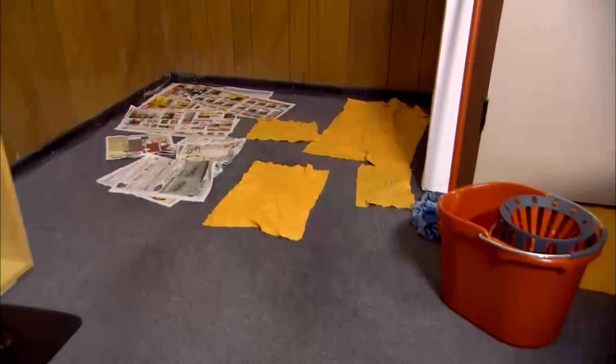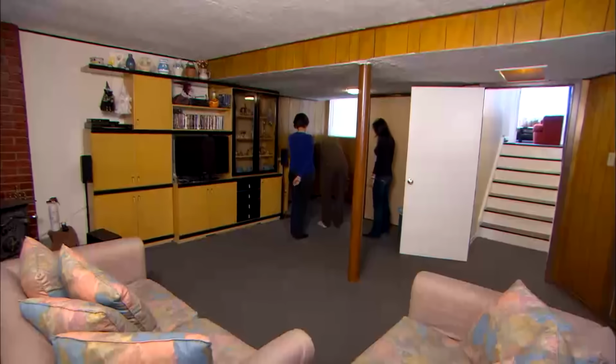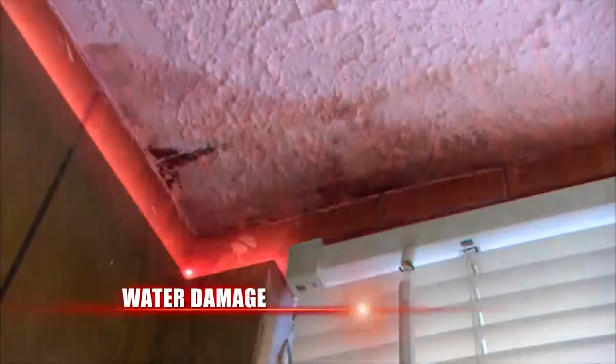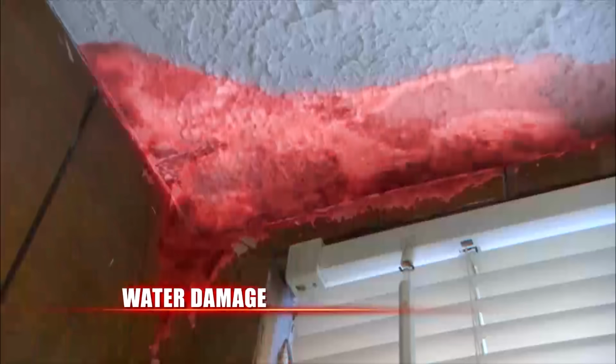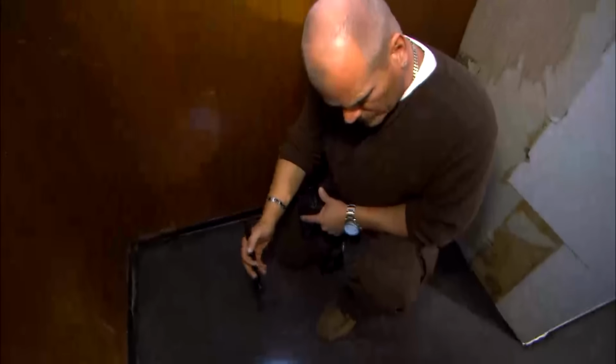It was March when all the snow melted that we had the spring right below here. So we had a huge lake inside the house. I freaked. Really, I started freaking out. We have definite signs of mold here. This is actually right where that downspout is. This carpet's wet right here.